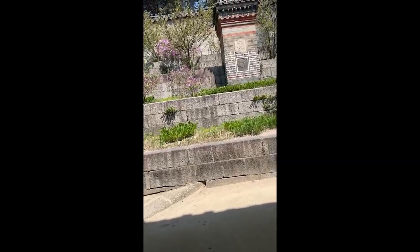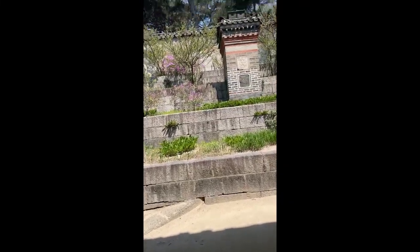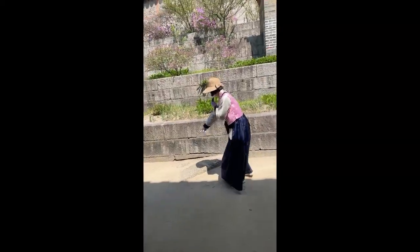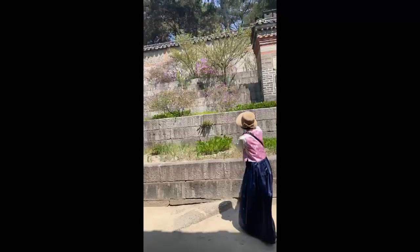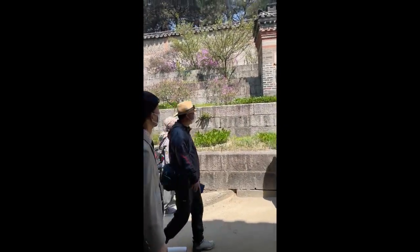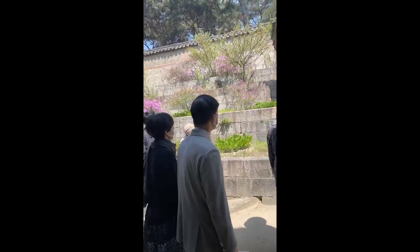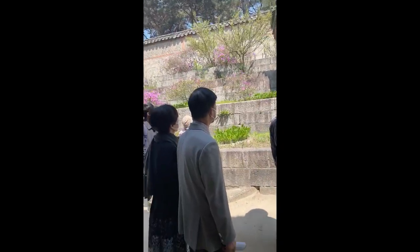Something happened to my frames per second here. One second, sorry. What's going on here? There we go. Got some frames back.